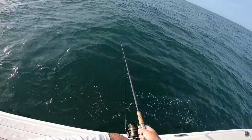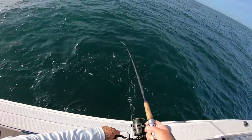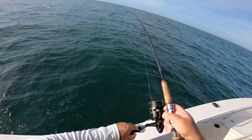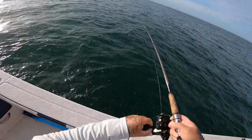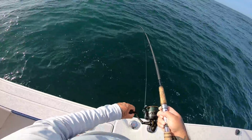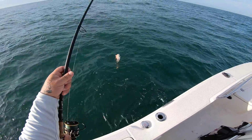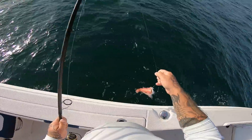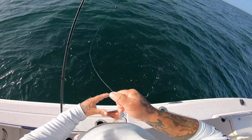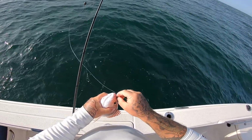Alrighty. He's on it. Come on. There we go. That's not a grunt. Yeah, that ain't a grunt. Come on. No, you're red, I'm sure. Yep, red, red, red. The super endangered don't exist. The government won't let you catch them no more, redfish.